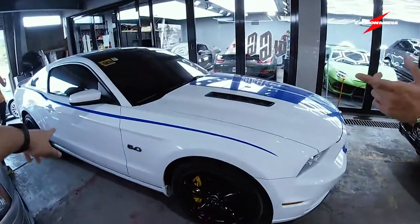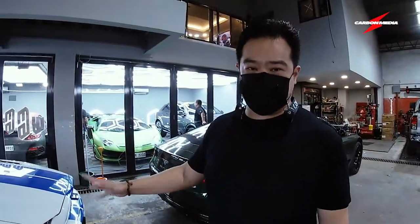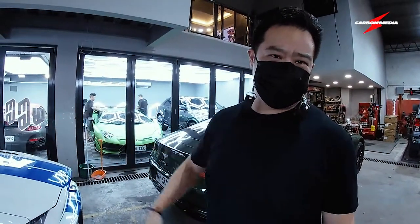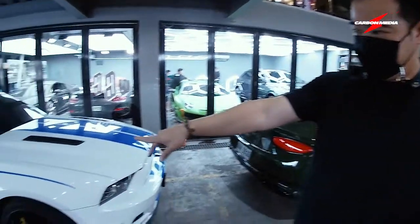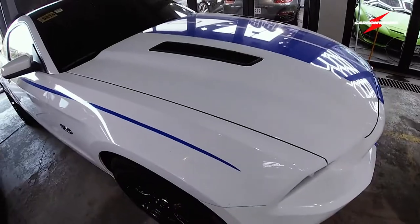And this one, a Mustang. So Mustang, we did some mechanical works, PMS. We did some repairs on its interior sidings, and also we did the striping. Ada pin stripings din. Ganda. Livery, vinyl, no? Yes.